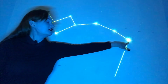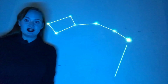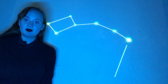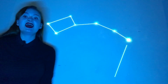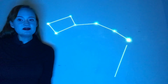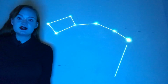Now, Polaris is at the end of the handle of another constellation, the Little Dipper, or Ursa Minor. Now, the Big Dipper is actually not technically a constellation. I know, I sort of led you astray. It's actually something that we call an asterism. An asterism is a part of a larger constellation that is easily recognizable and is usually really easy to see when there's a lot of light pollution and related to popular culture.